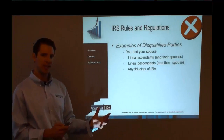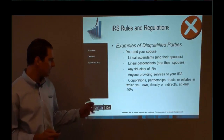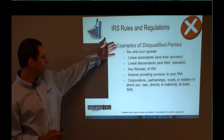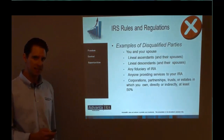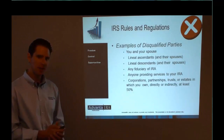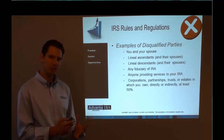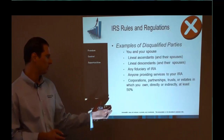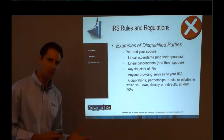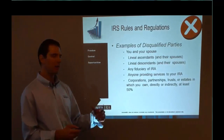Another disqualified party would be any fiduciary to the IRA, which would be someone like your administrator, like Advana. You wouldn't be able to transact business with employees of Advana. Anyone providing services to your IRA, and most importantly, any company or partnership in which you own directly or indirectly, across you and your disqualified parties, over 50% of the entity. So if you had a company with 3 people and you and your wife and a third person each own 33%, you and your wife's IRAs would not be able to transact business, lend money, or invest in that company because your combined interest for the two of you would be 66%. That'd be over 50. However, take that same example, where you and your wife each owned 15% of the company, and the third partner owned 70%. Your combined interest would only be 30, so then your IRAs would be able to transact business with that.